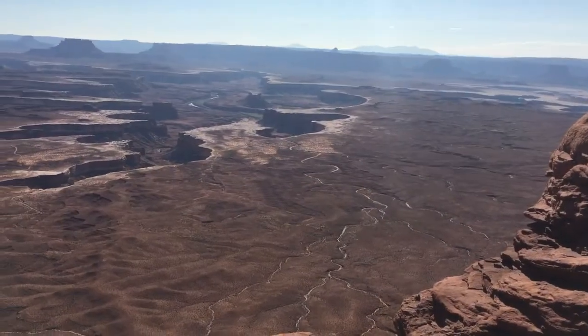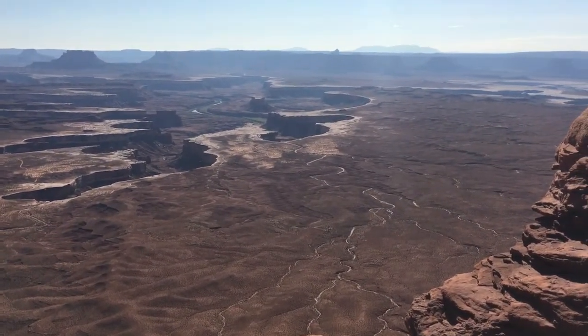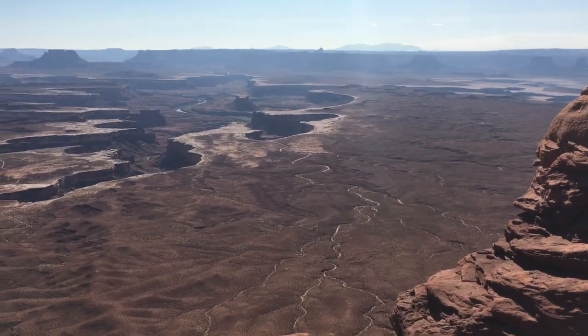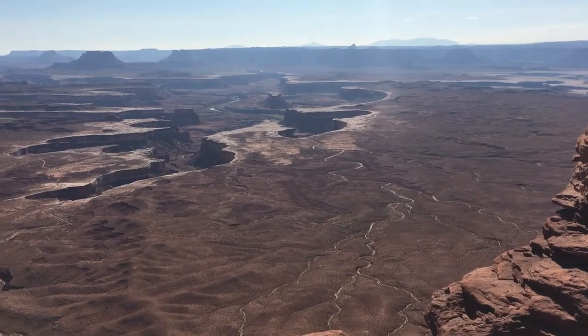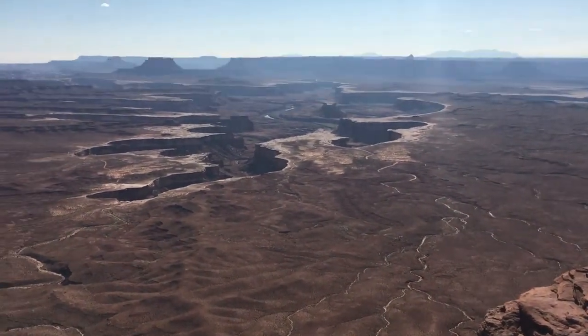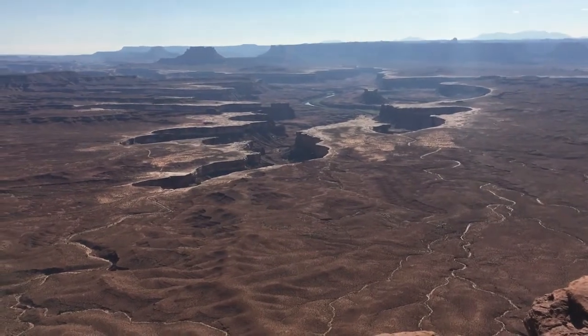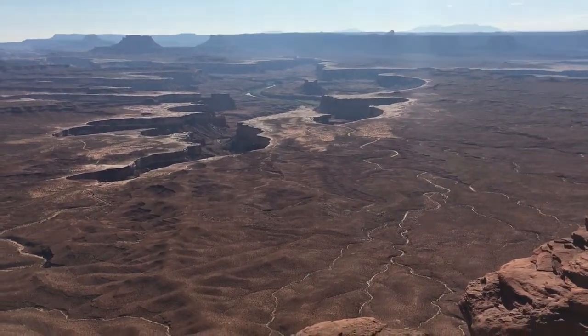You see these unusually shaped canyons from the Green River overlook. The Green River is in the background there, and it flows down off to the left, where farther down in the park it meets the Colorado River. This is a huge park, and it took a long time to drive between sites.